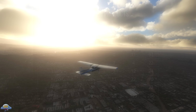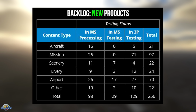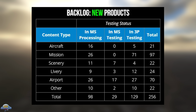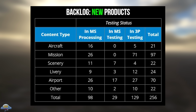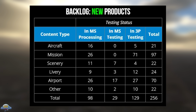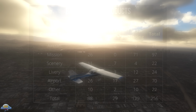This week, when it comes to the in-sim backlog, a list of new products coming to the in-sim marketplace, week on week we have seen an increase of 8 to a total of 256 backlog products. Aircraft are up by 4 to 21, missions are down by 19 to 97, sceneries are down by 5, liveries are up by 6, airports are up by 24, and others are down by 8.